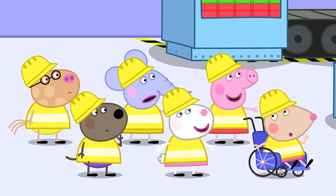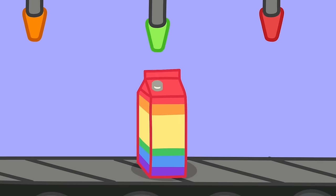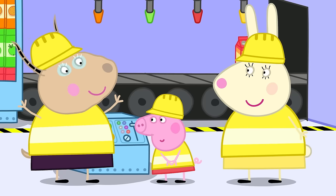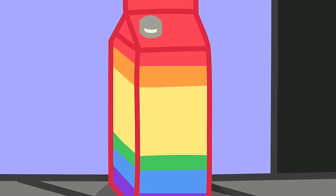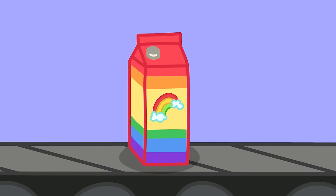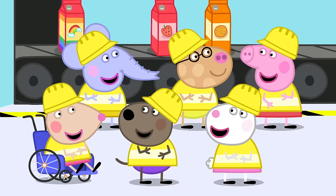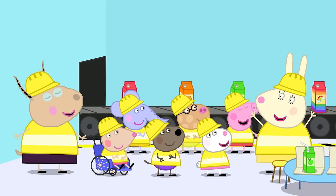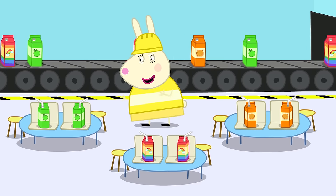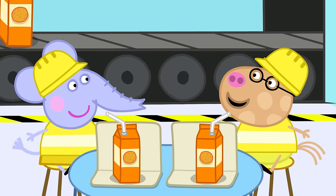It's lots of colours. Well done, Peppa. You've created a brand new type of juice. It's rainbow juice. Everyone thinks the rainbow juice looks very delicious indeed. This is the tasting room. It's where we make sure all the juice tastes scrum-diddly-umptious. But to make it fun, you have to guess what flavour each juice is. Peppa and her playgroup love tasting juice.